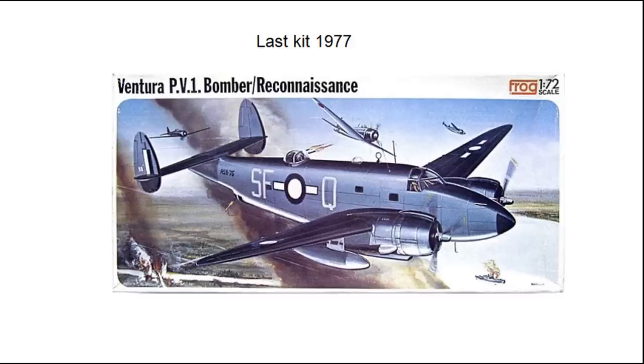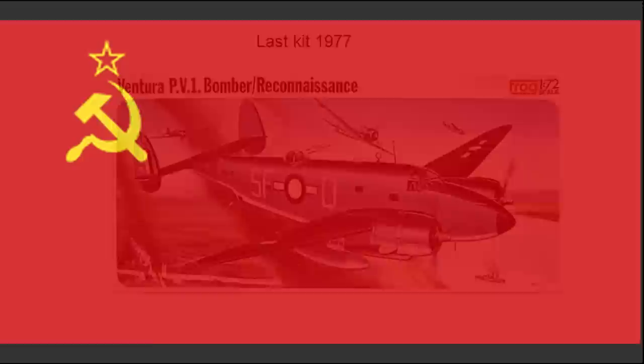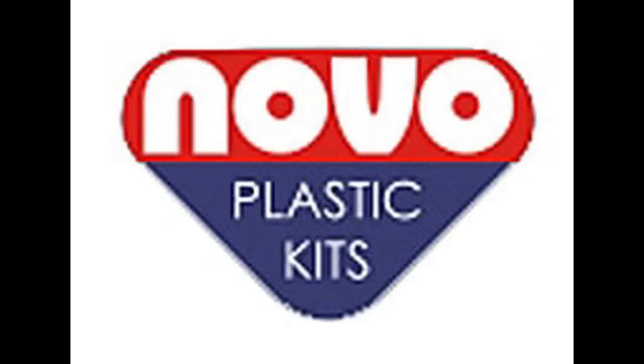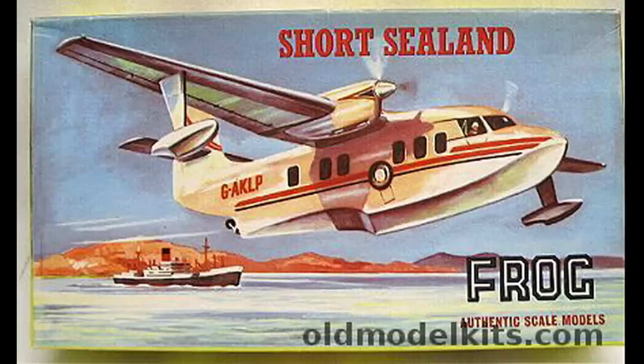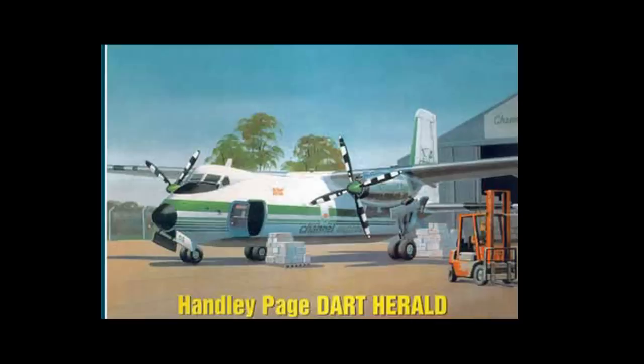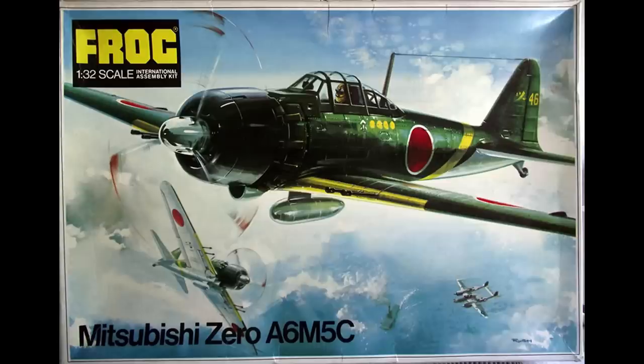In 1977, many of the Frog molds were sold to the Soviet Union and marketed under the name Novo. The Russians did not want molds of aircraft that were used by fascist regimes, so those molds went elsewhere, some to Revell. Frog's 172nd scale lineup by the 1970s included a large number of lesser-known aircraft types that were not available from other model manufacturers at the time, as well as some 132nd scale fighters and 1 to 450 scale battleships.